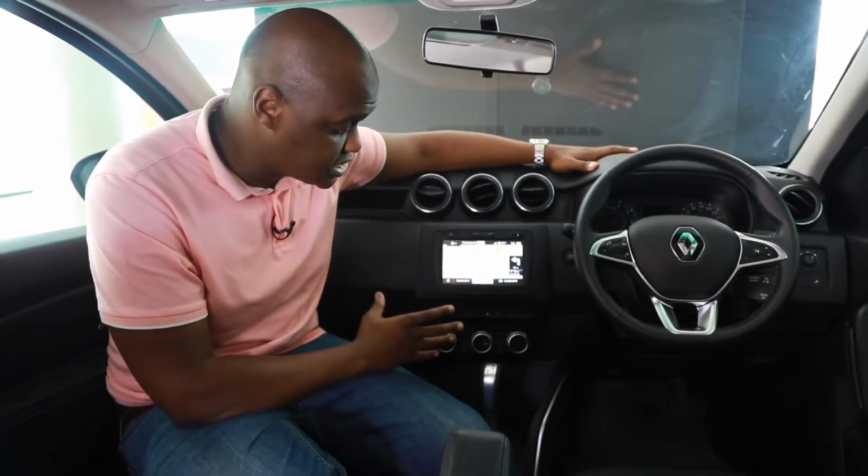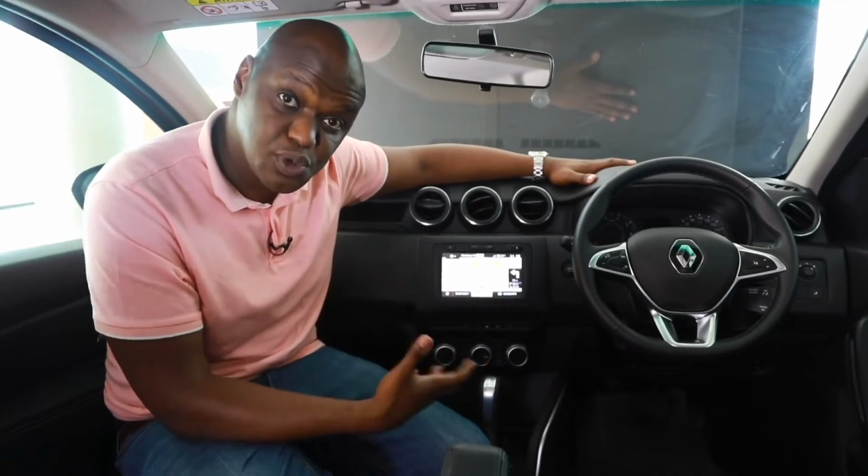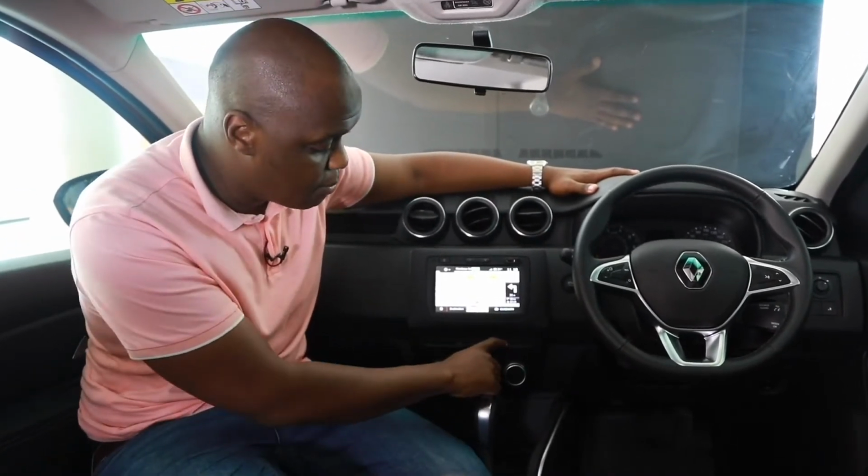In addition to that, this system also helps you to manage some of the safety systems within the car. Key among them being the multi-view camera.